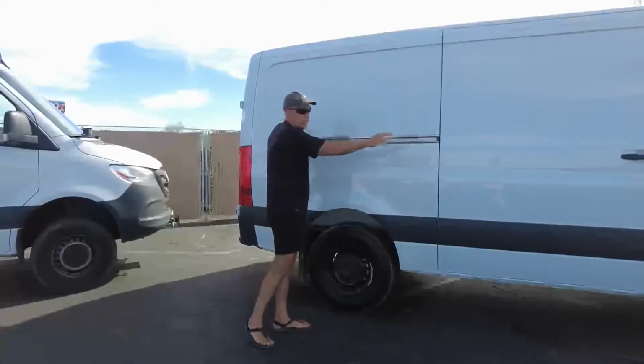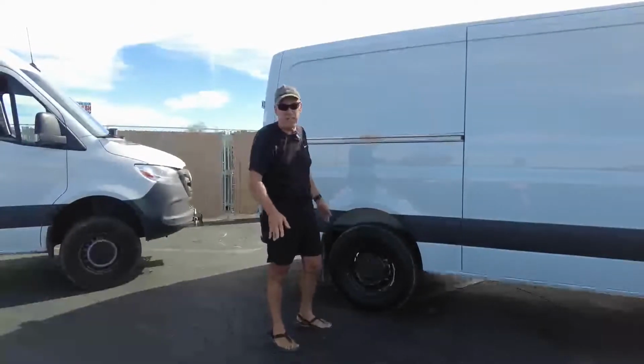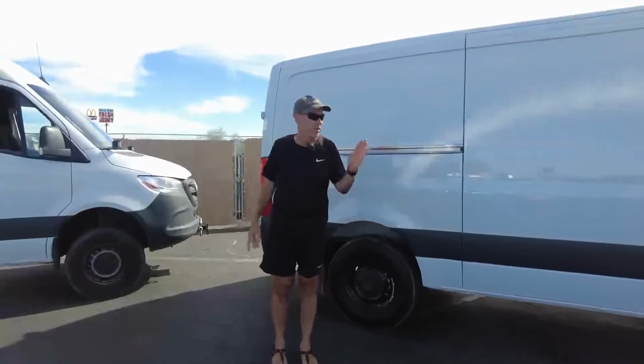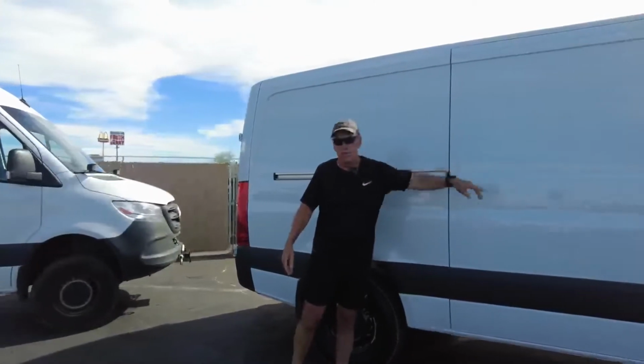So all this is the same. So interior, outside of height, is the same. Same dimensions in there, same wheelbase. Everything's identical to that. The doors are smaller as far as back here, but the front doors are the same.